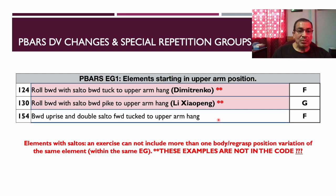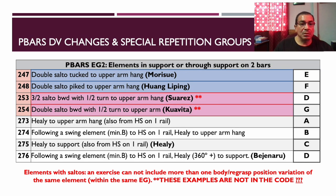And group 2, we have another upgrade for a very difficult element, a back uprise and double salto forward tucked to upper arm hang. It's a very difficult element. It's now an F element. So remember, anything that's not on the code, I cannot tell you it's sure to be correct. So we need to have a clarification to have a correct answer.